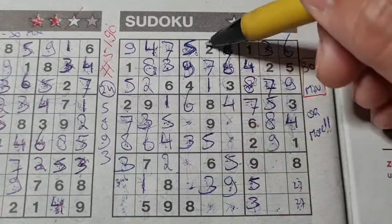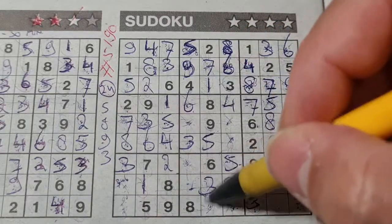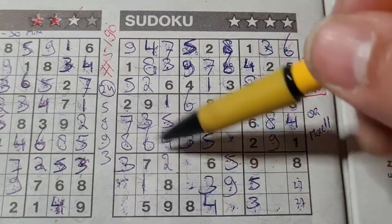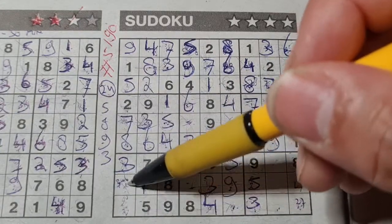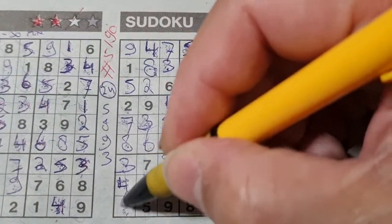1 box left in this middle column for the 4 that is missing. 2 missing numbers in this big square for numbers. The 4 and the 6 are missing. We have a 4 in the last row. No 4 there. 4 should be here. And the 6 goes there.